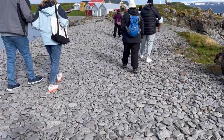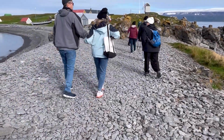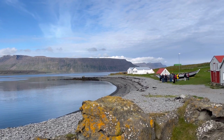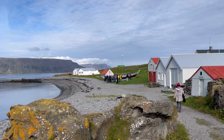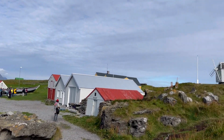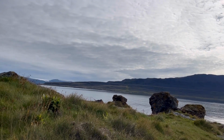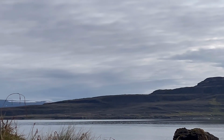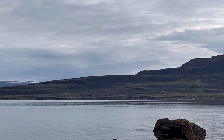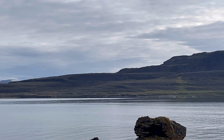All right. So it's all just rock paths, you can see. Look at this fantastic view. Just amazing. So quiet and peaceful here. You can hear the whales in the background. Just never seen so many humpback whales in my life. Let's go up here. Blowholes after blowholes after blowholes. It was just one after another.